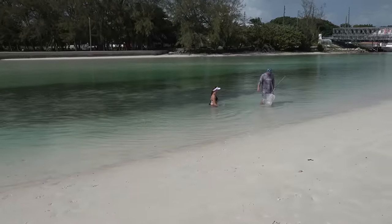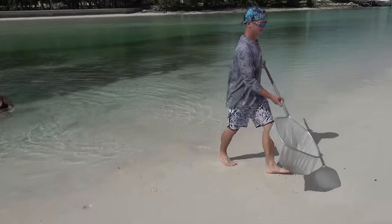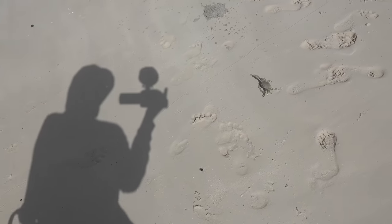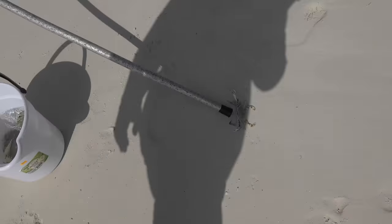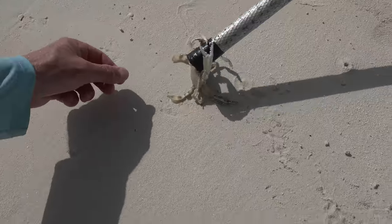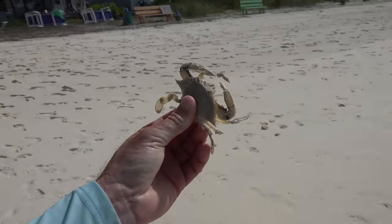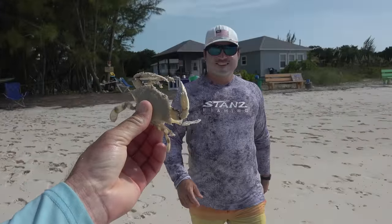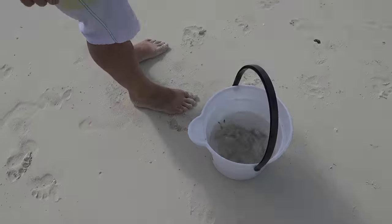Oh, the crab bite's good right now. The crab bite is hot. Oh, we got another one. So much for the Cuda chunk. They worked. Oh, are they catching them on the Cudas? Oh, yeah. How many you need, John? Look at that.